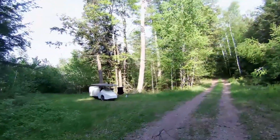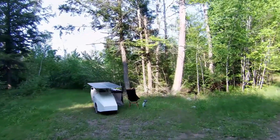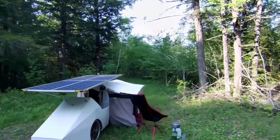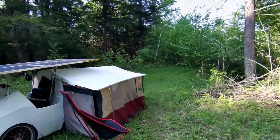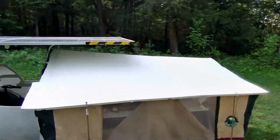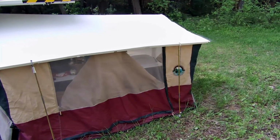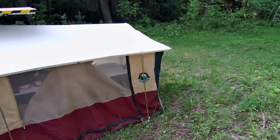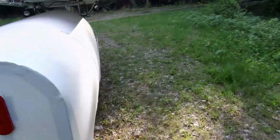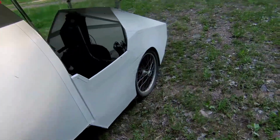So here's my campsite for the night. See, I gotta close my side door. And all set up, ready to make a cup of tea, sit back and relax. And I did find a tick, not on me, but on the side of my bicycle. And that is that. I'm going to close this before I forget about it. Okay, there's magnets that hold that in, if you were wondering.